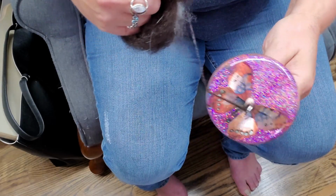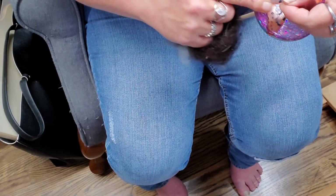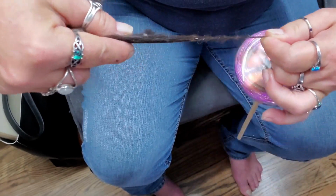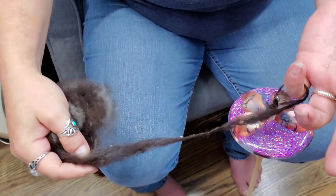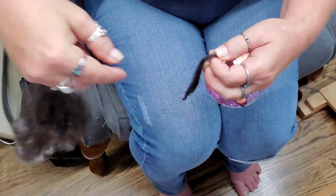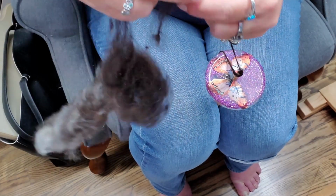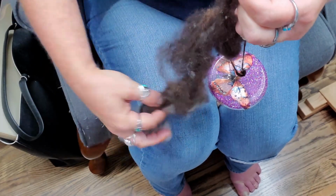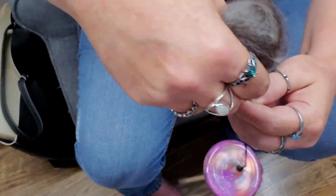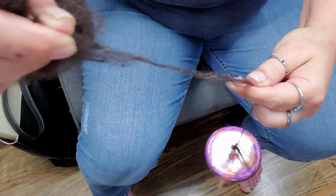Now everybody has to find their own comfortable way of using hand spindles, but what I found that works really well for me is, so I draft here. Got to get a little bit going here. All right. So I will hook it over my little finger. Draft here, and then let the twist in. Let me see if I can demonstrate that without losing everything. All right, get my spin going on here. So I'm drafting here, but I'm holding here to keep the twist from sliding into my drafting zone.